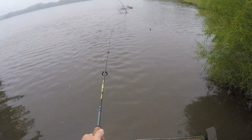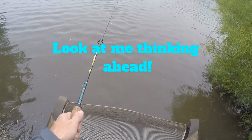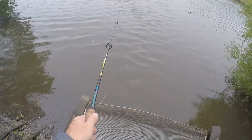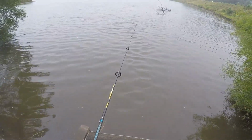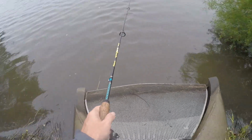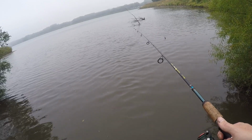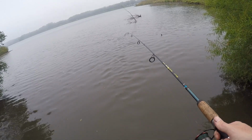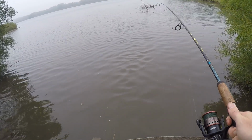Should probably get my net out. Think ahead of time a little bit. Might even climb down. Might have to climb down to get these guys out. I think I got this one.